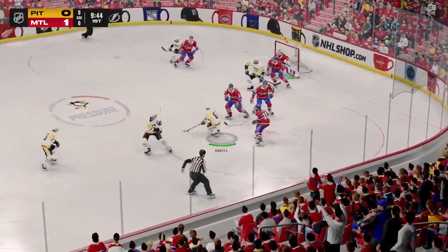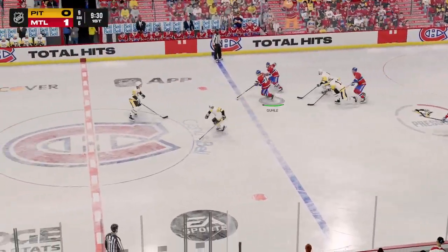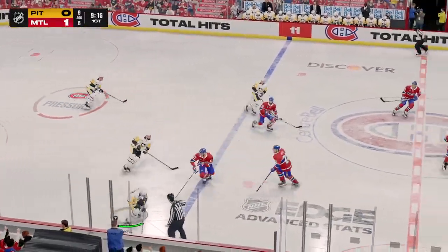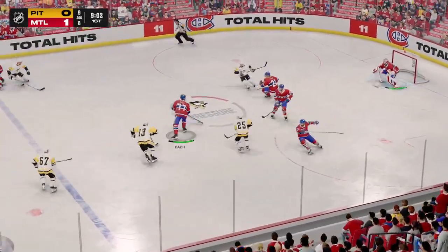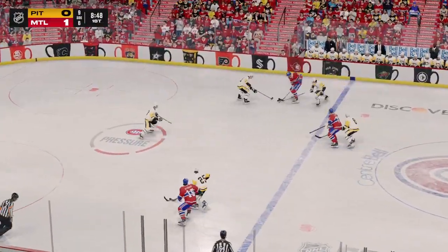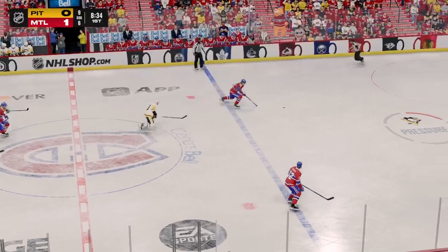Pittsburgh's won the draw. Now let's see what they can do with it. Right in front. And that goes off a body. The Habs move to the offensive zone. The Penguins take possession in the defensive end. And now it's grabbed by Doc. Moves along the boards with some purpose. And the puck escapes the zone, and they'll be forced to tag up.